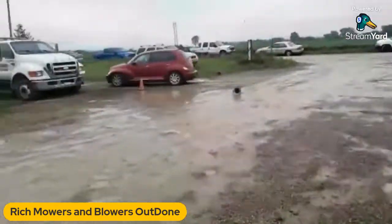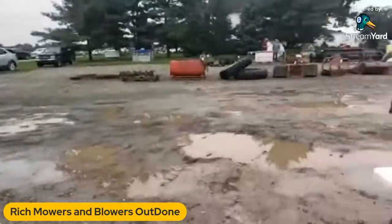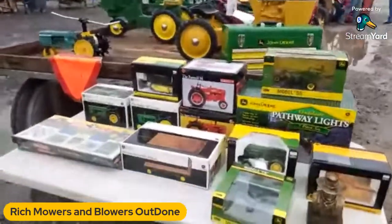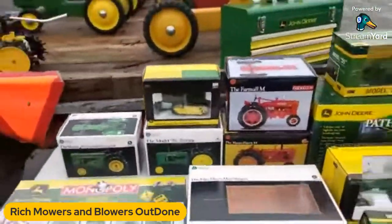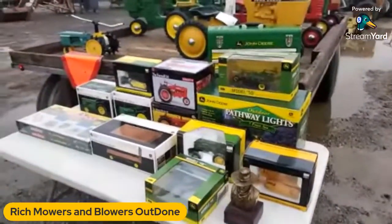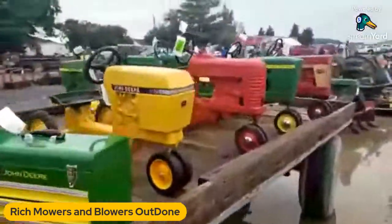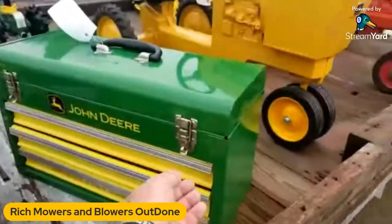There goes a car. See if that one needs to be pulled out later from getting stuck in there. But like I said, all kinds of stuff here, man. I'm just lucky to be here in this town where it's close enough that I can go and be able to get some stuff and resell it.